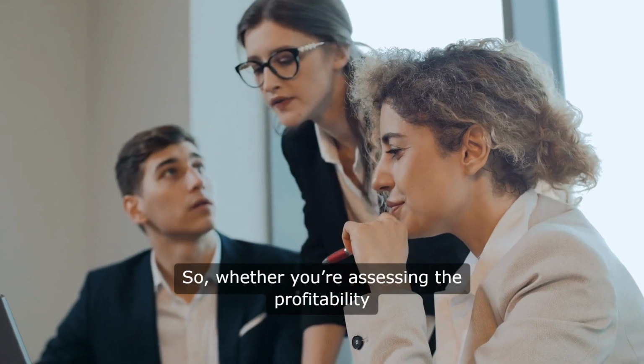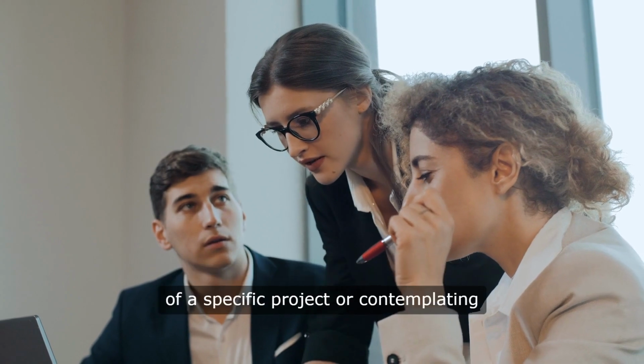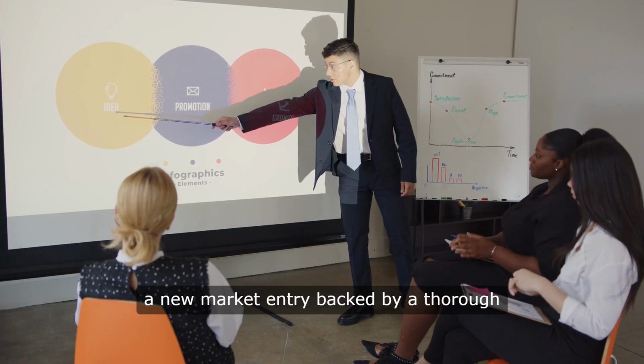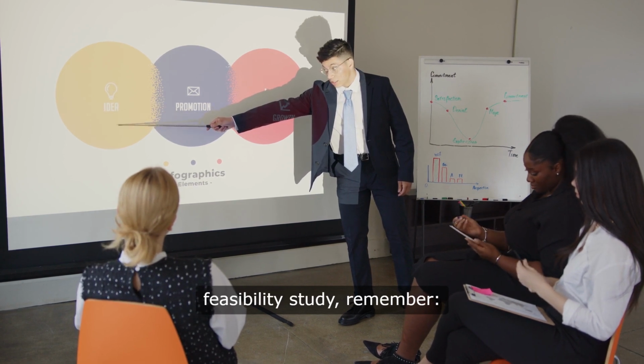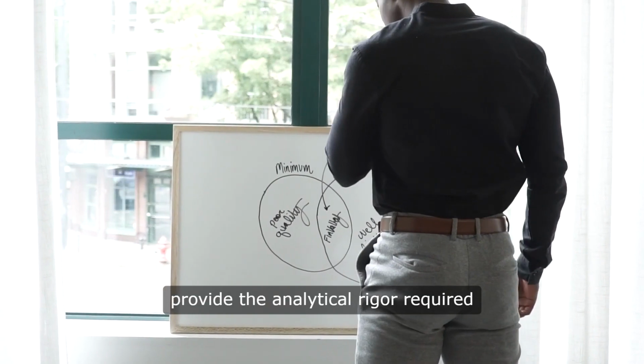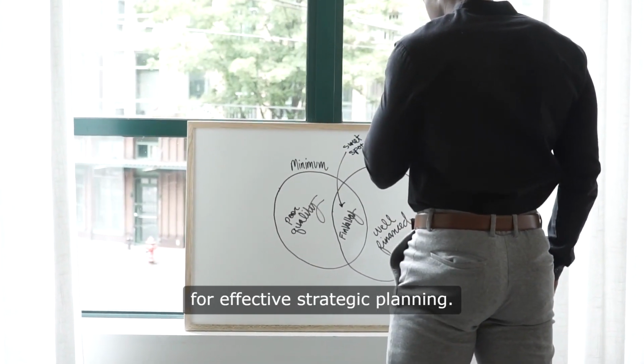So, whether you're assessing the profitability of a specific project or contemplating a new market entry backed by a thorough feasibility study, remember, managerial accounting reports provide the analytical rigor required for effective strategic planning.